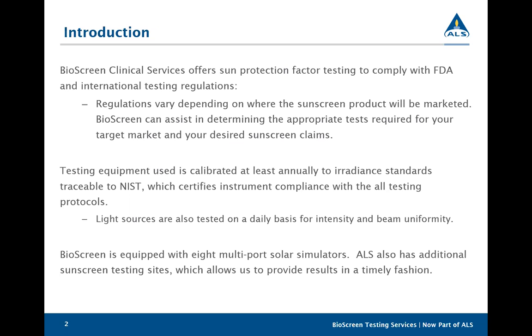BioScreen has 8 multi-port solar simulators. We also have additional testing sites outside of our testing site right now that I'm working out of in Phoenix. So because of that, BioScreen can offer SPF testing in a timely turnaround, timely fashion.